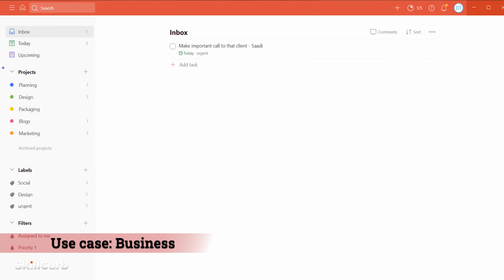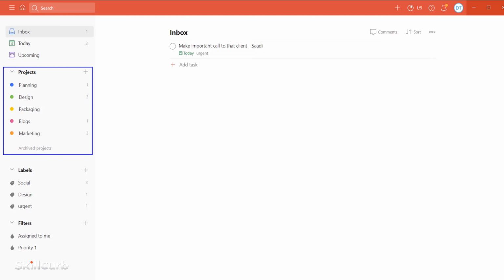A businessman's use case. A businessman is obviously more professional, but always on the go. Your projects are going to be more profession-related and serious. There are going to be projects related to your product, such as planning, designing, packaging, blogging, marketing, and more.